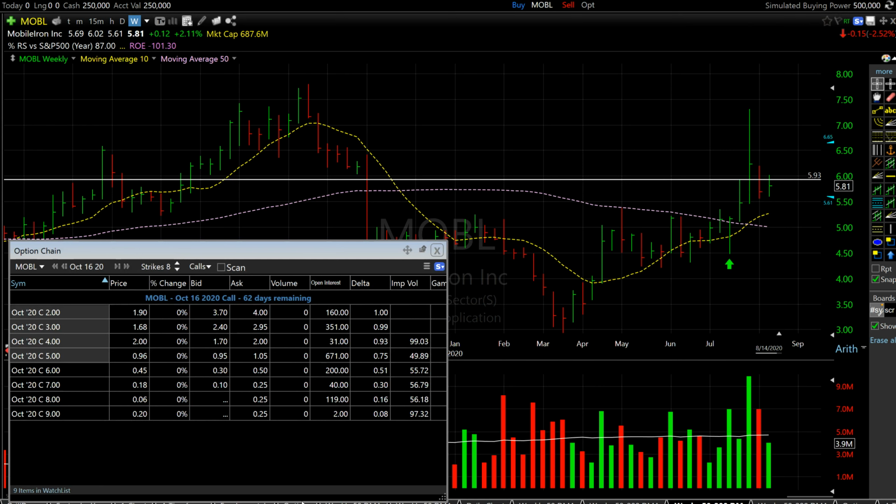And again, if you guys are into options, you may want to look at the $7 call. That looks a little bit interesting, or the $8, which has more interest on it, but the $7 looks reasonable to achieve in the next 4 to 5 weeks.